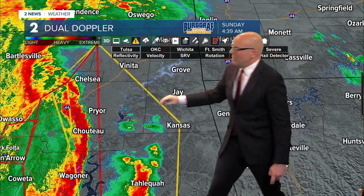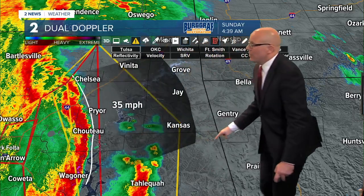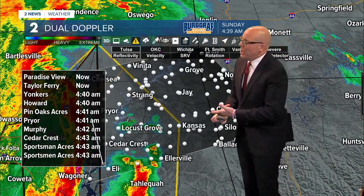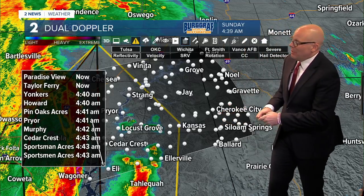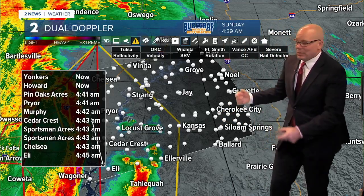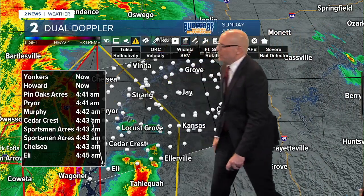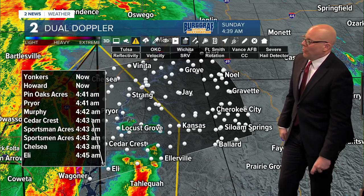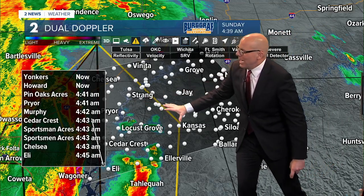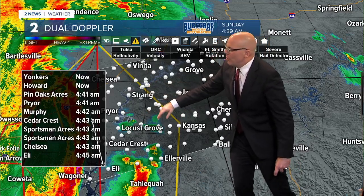And again, it is not wasting time, pushing off to the east and northeast, moving close to about 50 miles per hour. So Paradise View, we're looking at pretty much moving in right now. Yonkers 440, Pryor at around 441. Again, pretty much moving in as we speak. Murphy 442, Sportsman Acres 443, Chelsea 443. Everything racing off here. Just outside of some of those times, we've got Vinita, Strang, and Locust Grove.